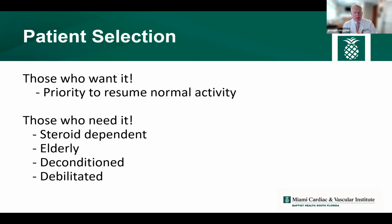But there is another category, and I call it those who need it. This category is important because there's a lot of patients like this, and they're typically older and deconditioned. I could really describe it to you by telling you about a patient I operated on about a year ago. It was an 82-year-old gentleman who came in the hospital with a fractured hip. And when they were working him up before he went to get his hip fracture fixed surgically, they realized he was having chest pain. So they did further workup on him, and they found out that he had blocked arteries in his heart. As a matter of fact, he needed a triple bypass.